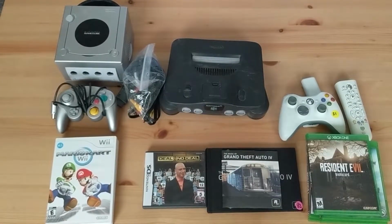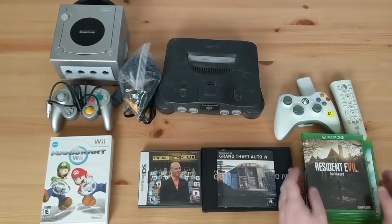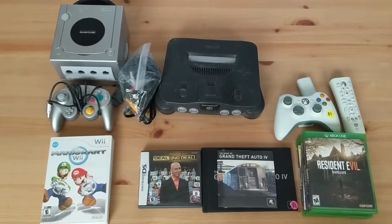I mean, what can I do? There's just amazing titles sitting there for $2 a piece. I don't own an Xbox One, but I will pick them up anyway, because that's an amazing deal.